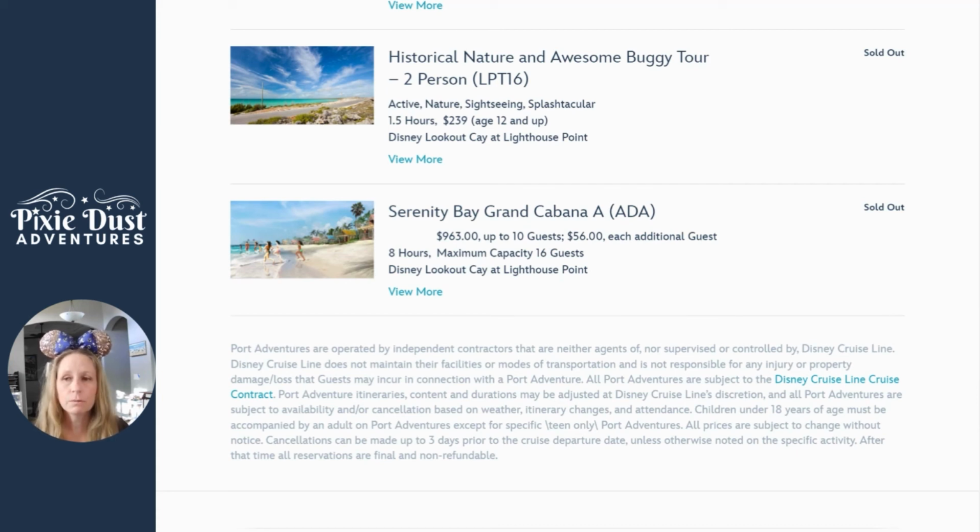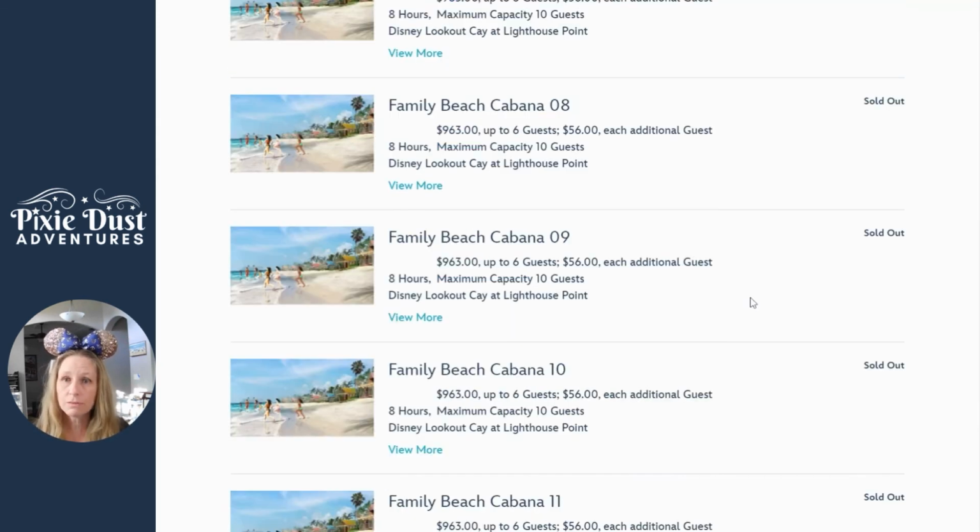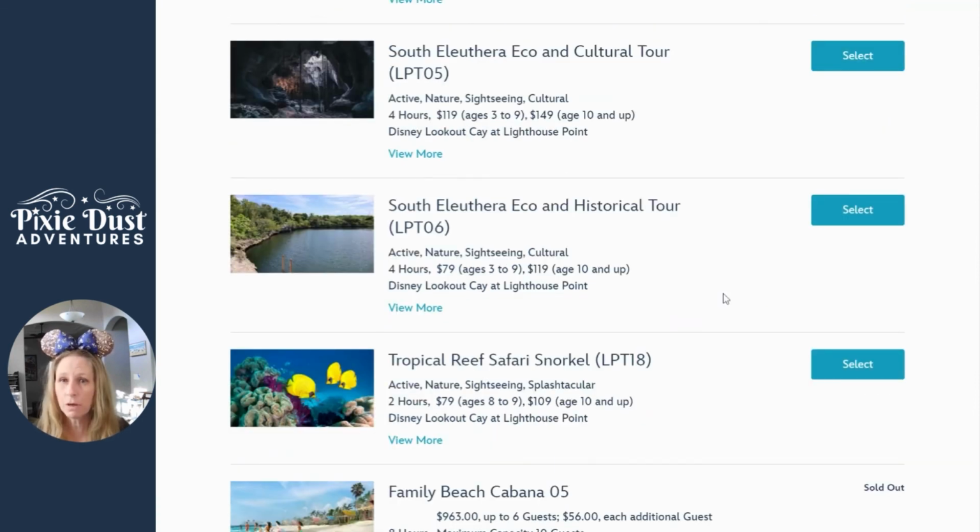But I assume there's going to be some more Serenity Bay, more standard cabanas that we're going to see come available a little bit later on. But keep your eyes on all of these. You want to book them as soon as you possibly can.